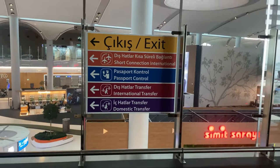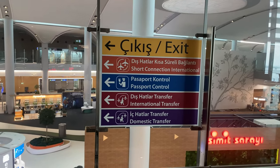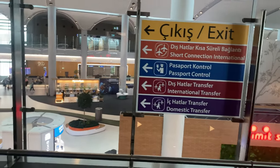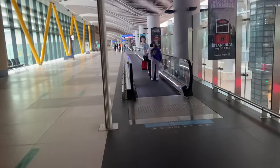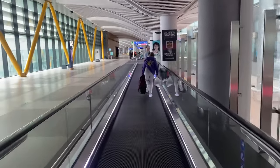So guys, you can see all these things over here. Çıkış means exit, and then short connection, international passport control, international transfers, and domestic transfer. So we are heading toward international transfers. And like I said, it's about a 10 minute walk from here.